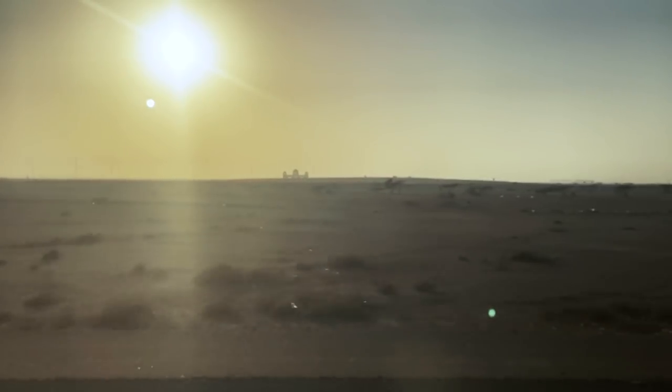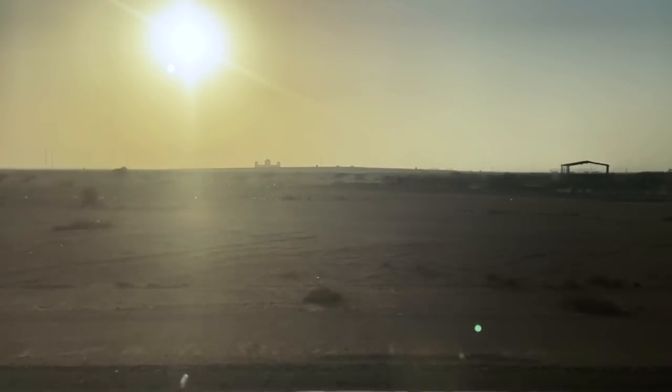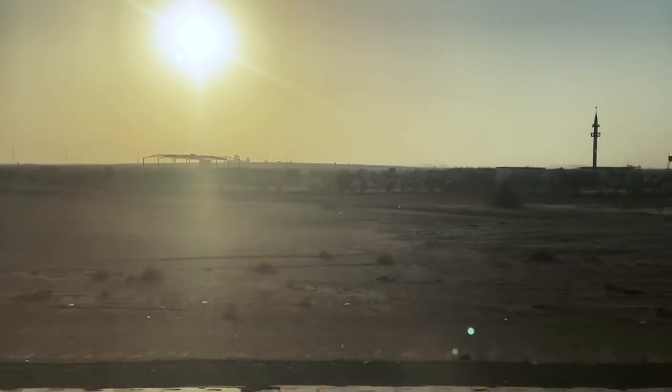What I do like about this ride is also the scenic view that you have here from the train. The train goes really through the desert, and you get a beautiful feel of the roughness of the countryside. It's all very dry and you can really get a feel for the desert here.